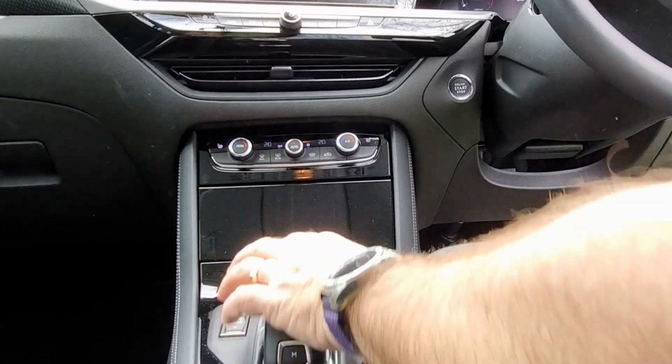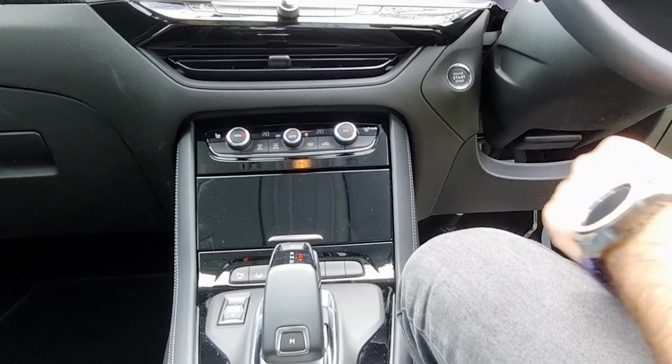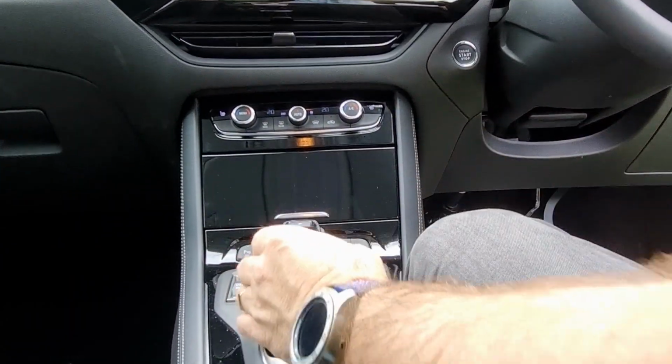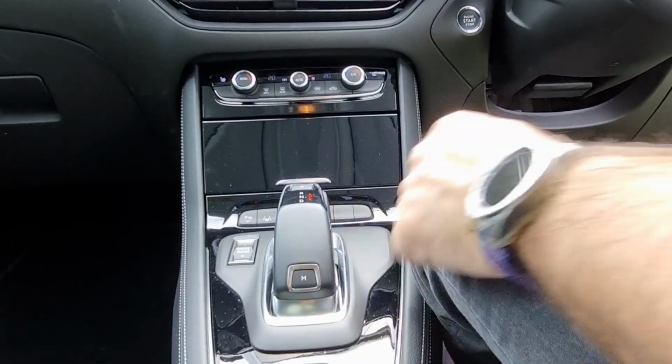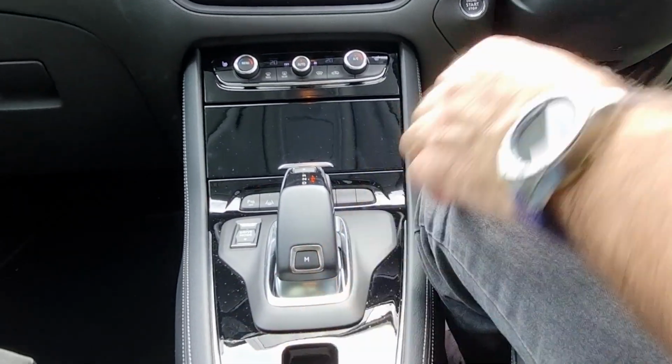And I love this little gear lever here. It is very futuristic, very sort of fighter jet feeling. Oh, I love it. Put it into drive, you put it into park, into reverse, put it into park. Manual function, you can use that with your flappy paddles behind the steering wheel. Very, very nice.